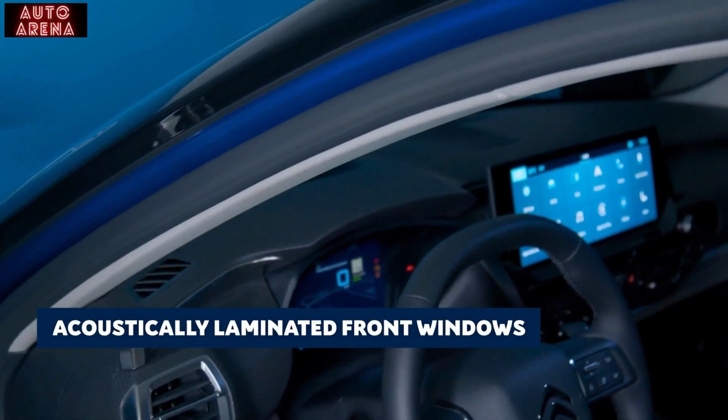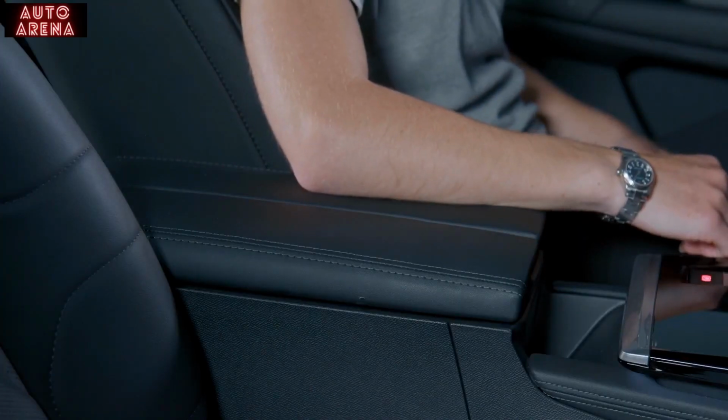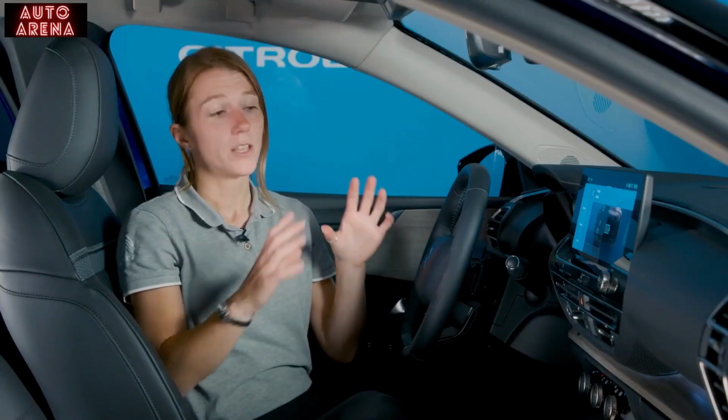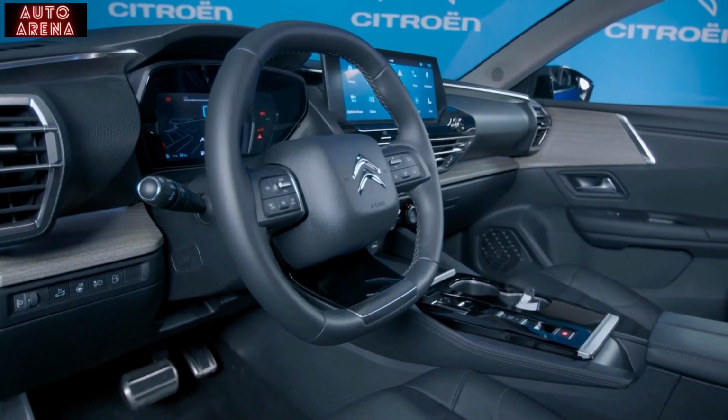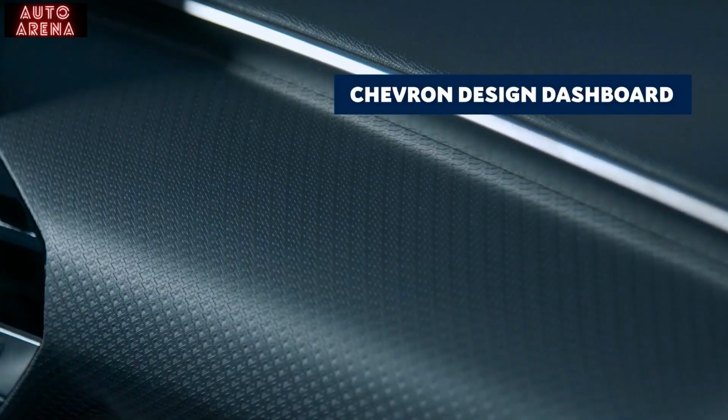It's also extremely quiet in here thanks to the acoustically laminated front windows. These materials used throughout the interior look great and feel soft to the touch, especially here in the centre console and on the armrest. Just like with the exterior, the interior detail is subtle yet elaborate across all the surfaces, including this pattern on the dashboard, which matches what can be seen on the front and rear lights.